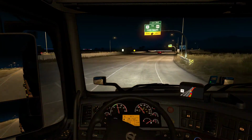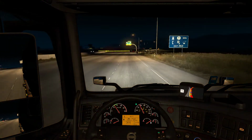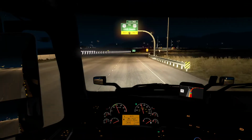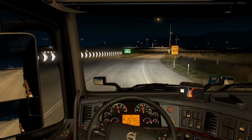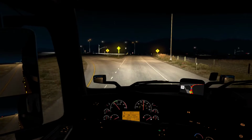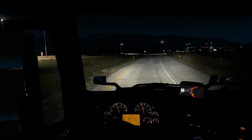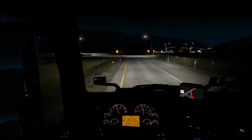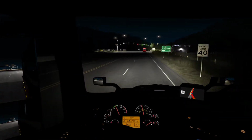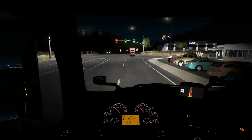And it looks like we're getting off here in Brigham City and getting ready to head towards Logan.